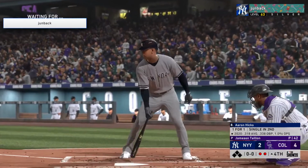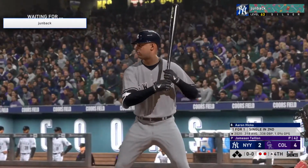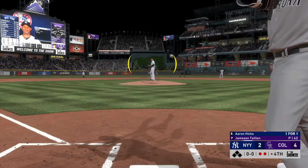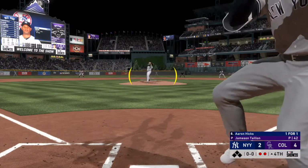So bases are empty here with 2 gone, and that'll bring in the switch hitter, Aaron Hicks. First pitch coming. Here it is.